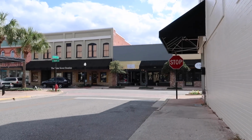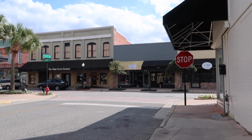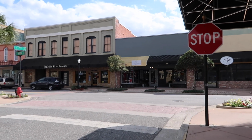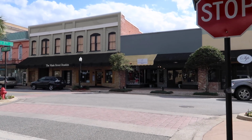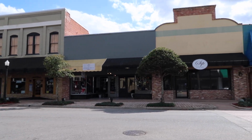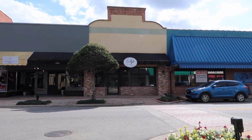Headed to the main street now, just to walk around and check out the amazing buildings. It does get really popular down here, especially at some of the bistros. Especially with all these cars. I don't blame them. Definitely has that small town feel.